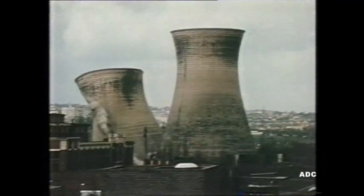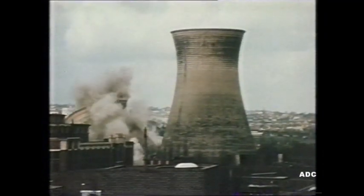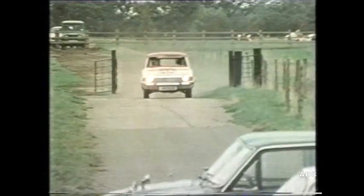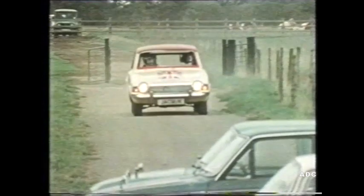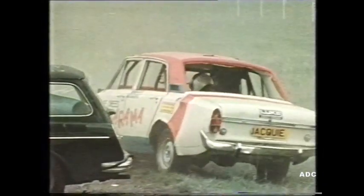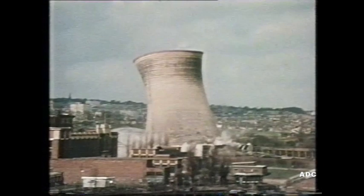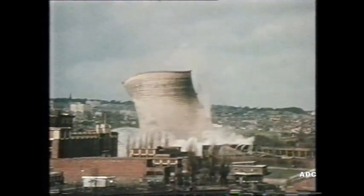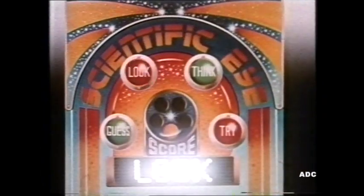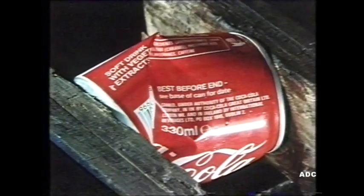Some structures are stronger than others. What use is this to stunt drivers? What strong structures do they use for protection? And what is it that makes things collapse? Things collapse when they can't take the force.